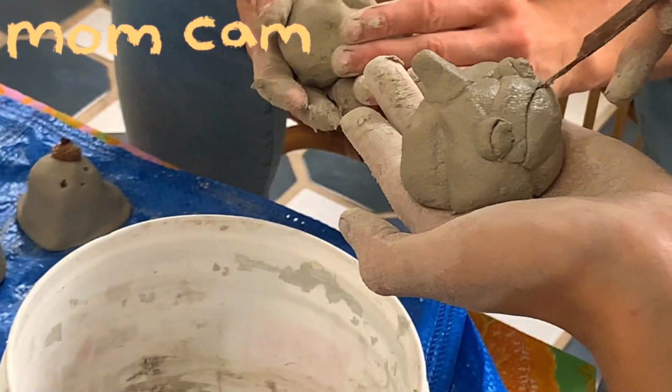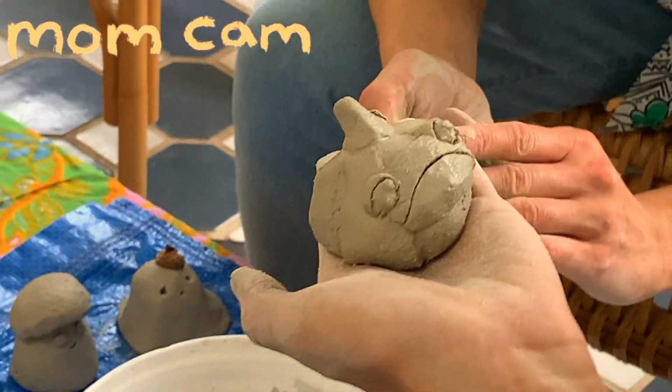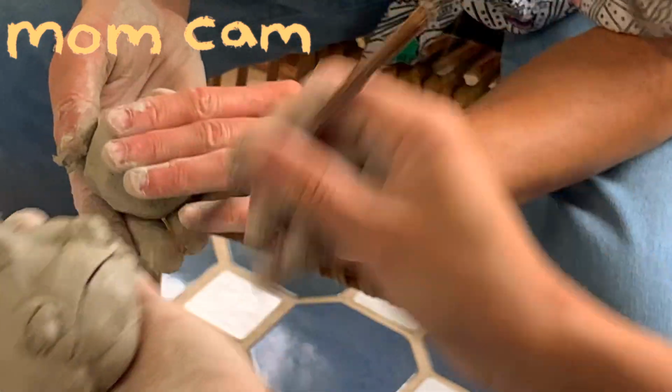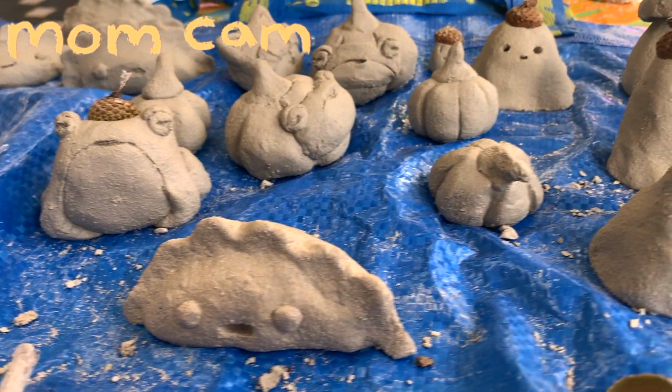At the last market, I made some grout sculptures, and they were just for decoration, but some people ended up wanting to buy them. So this time I decided to make some for the purpose of selling, and I called them my grout babies.